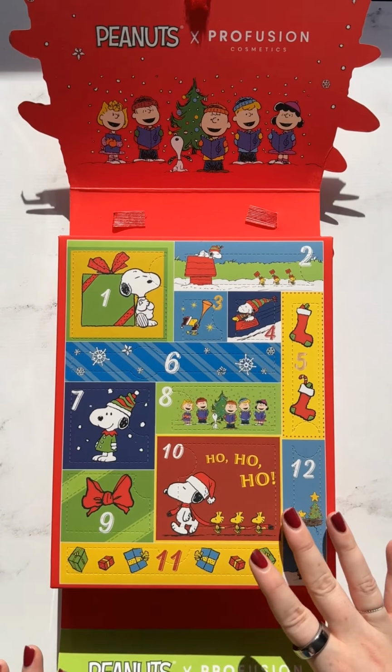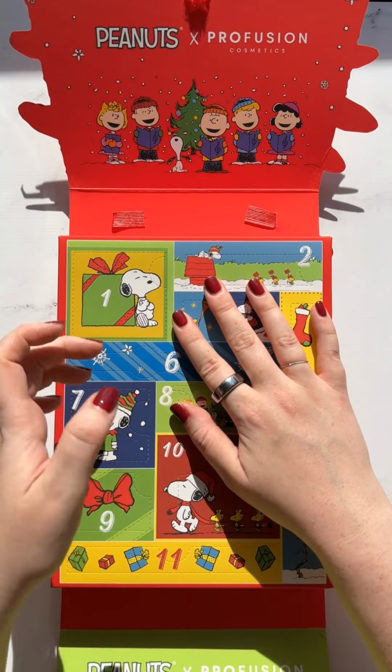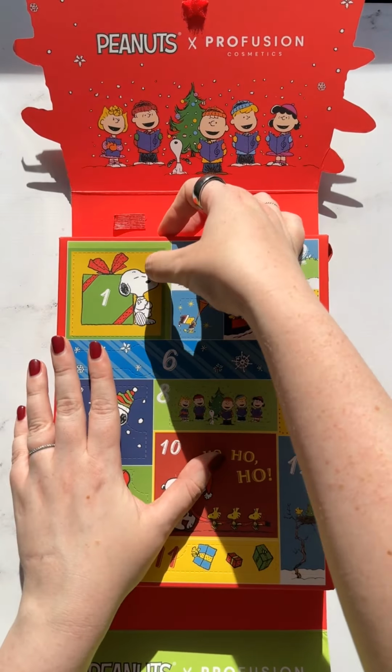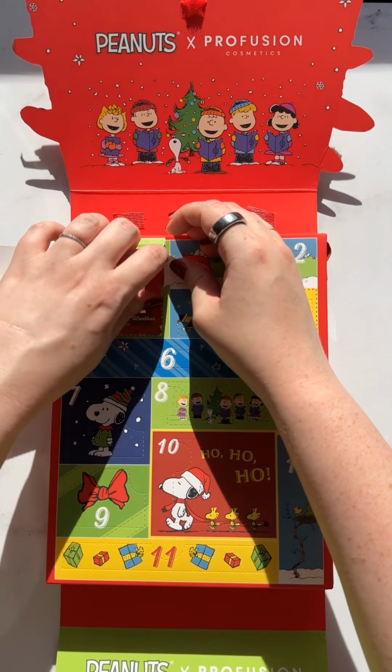So 12 days, like I said, you can either use this as an advent calendar leading up to Christmas, or if you wanted to give it as a gift, someone could open it the 12 days after Christmas. Kind of the 12 days of Christmas. So behind door number 1 here, we have the Sweater Weather Shadow Quad.